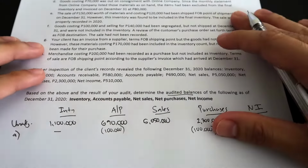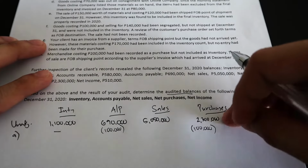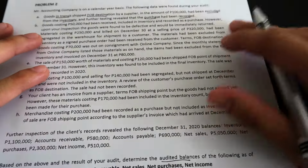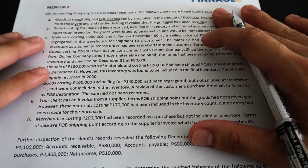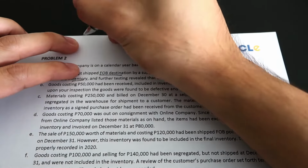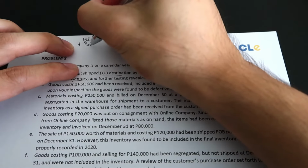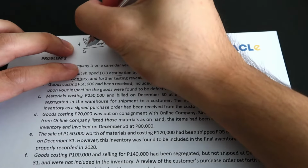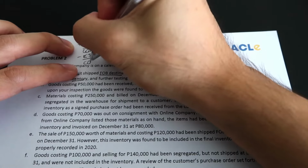Okay. Don't forget, tinatanong din sa atin yung audited net income. So, yun yung effect niyan. If overstated yung purchases mo, tama ba? Overstated din yung cost of goods sold mo. Right? Okay, review muna natin yung basic cost of goods sold computation. Tandaan mo ito, so beginning inventory plus purchases, alam natin to basic accounting, is equal to cost of goods available for sale minus ending inventory, you have cost of goods sold.